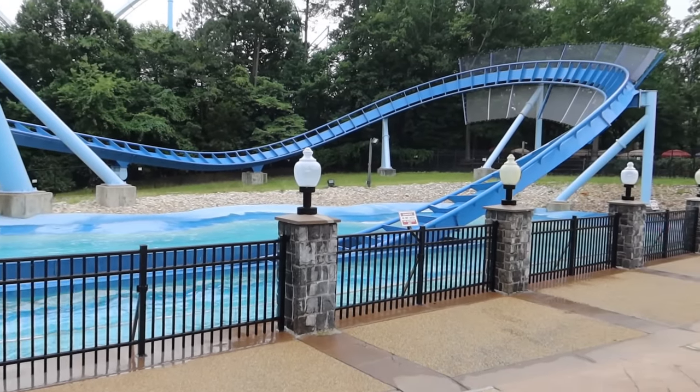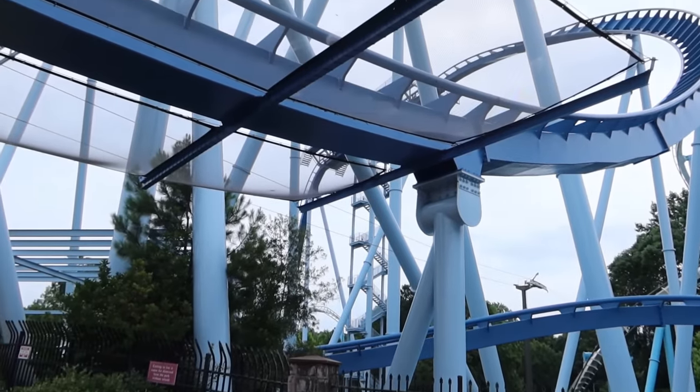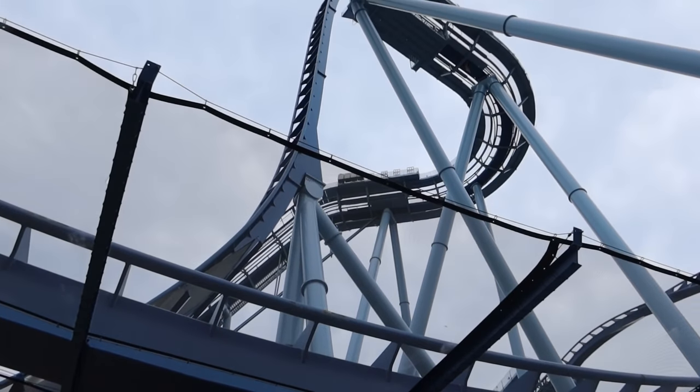Yeah, same as what they've got on Shikra. Yeah, great ride. It's been really well looked after, painted up as well. Yeah, enjoy getting back on it. Views are fantastic. It's a good dive machine.